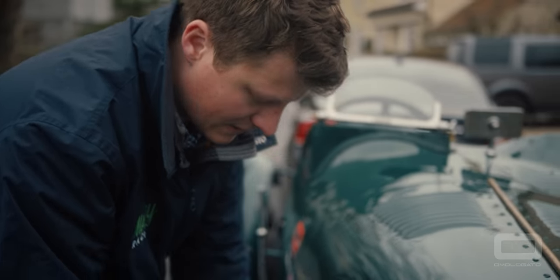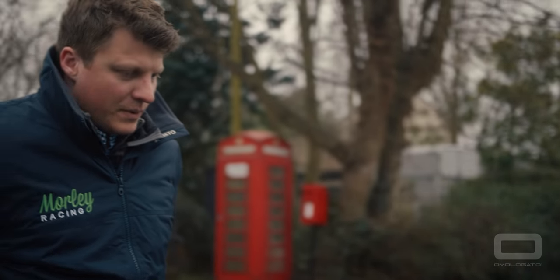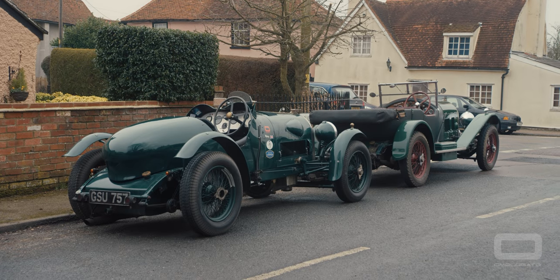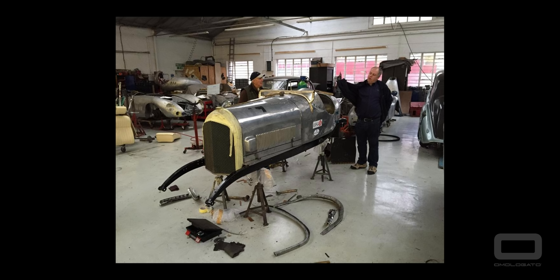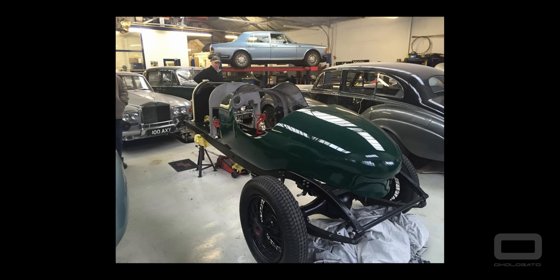And this has had many guises. I know, to begin with, this was a saloon car. Had a big body on it. So now it's a two-seater aluminium racing car. This had a pretty big accident in 2015, so since then we've had to rebuild it. It's all original parts. Just took a lot to get it back to how it is now.